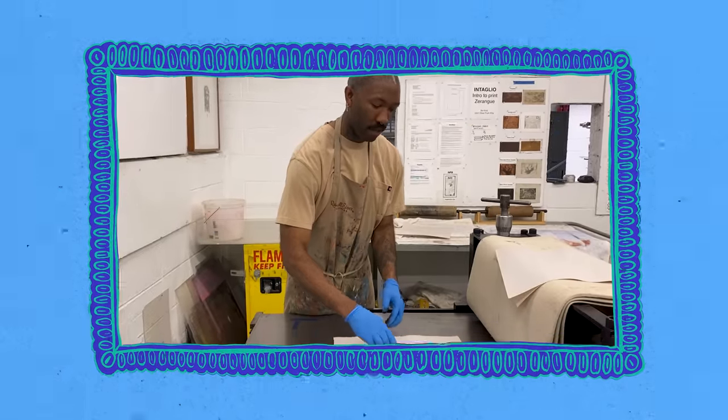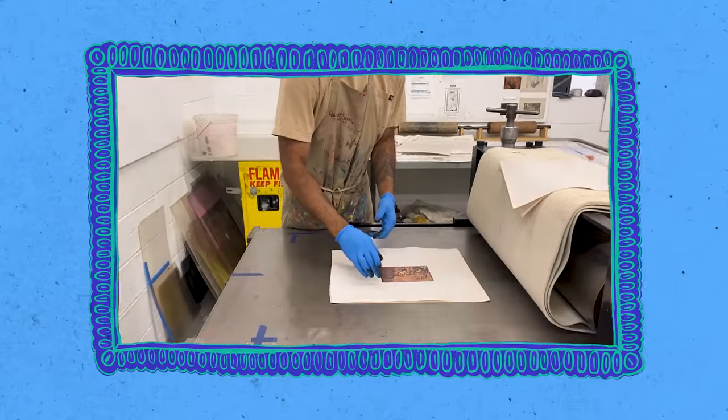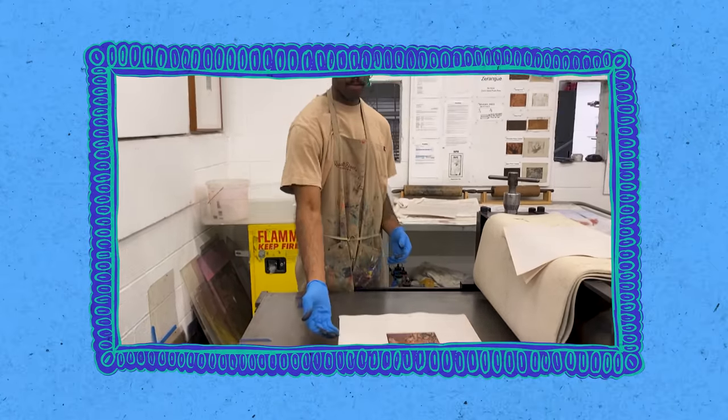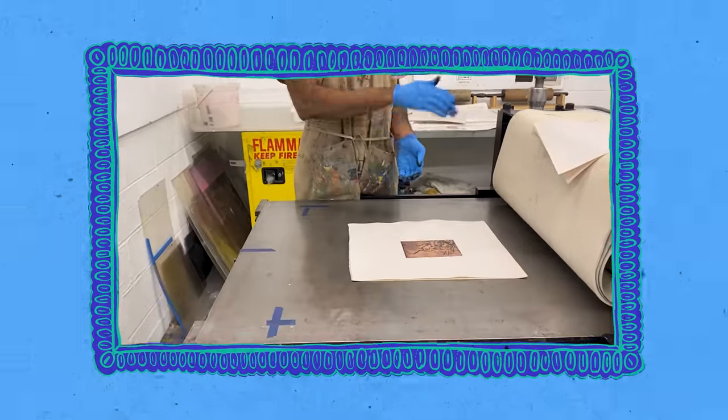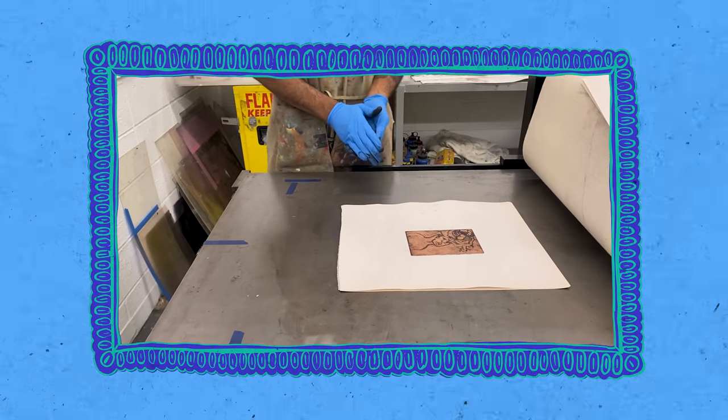I'm placing the copper plate onto our newsprint sandwich. You can see the newsprint is the base for the copper plate, so I'm setting the copper plate down so that then we can press the paper on top of it.